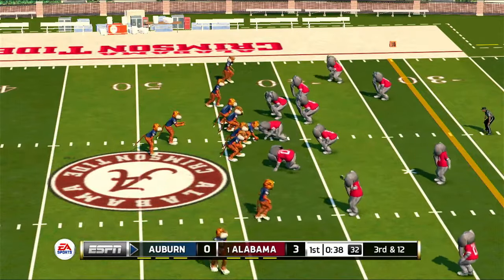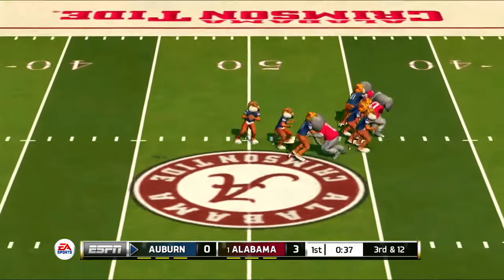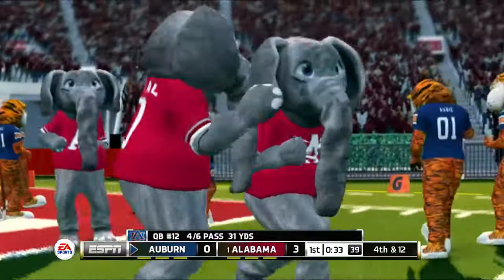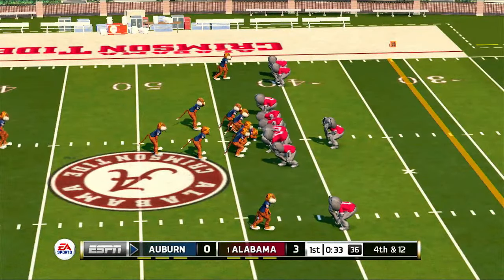The crowd really making it difficult. He's going to go for the home run. Can't make the grab. Number 18 was the intended receiver on the play. That makes it fourth and 12.